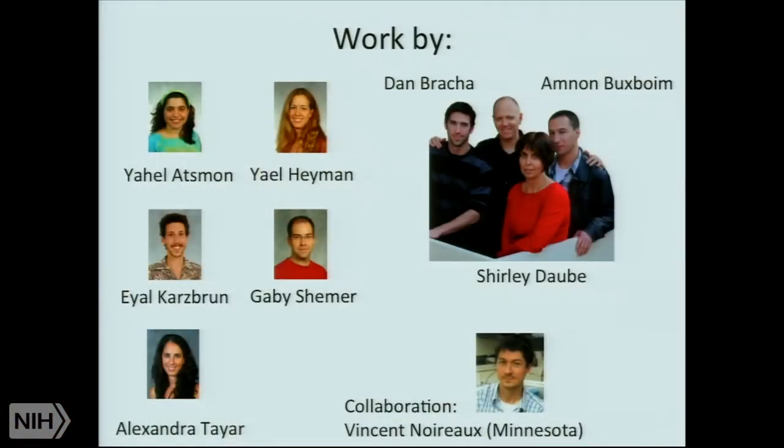The most important slide of this talk is presentation of the people. These are some of the students whose work I will be focusing on today. I'll start by describing the latest work, which is the work of PhD students Eyal Kartzbrun and Alexandra Tayar, who have developed the latest programmable DNA compartments, which allow us to look at gene expression in time in fabricated compartments.